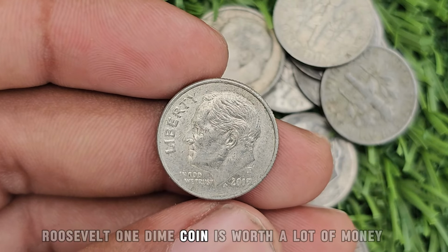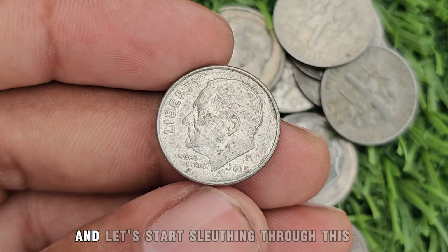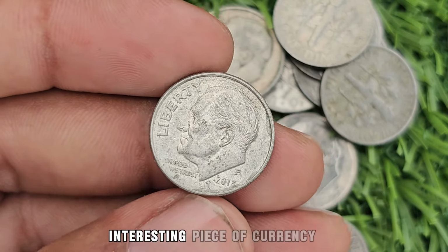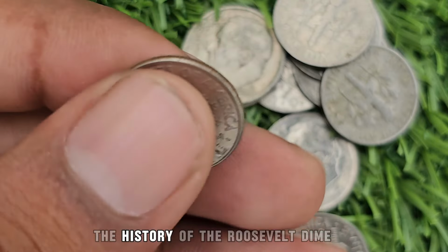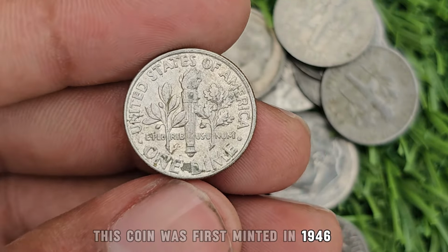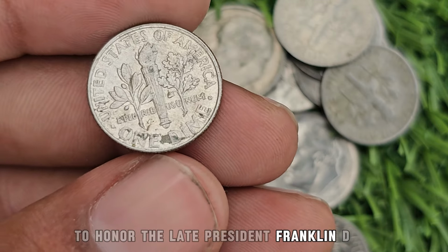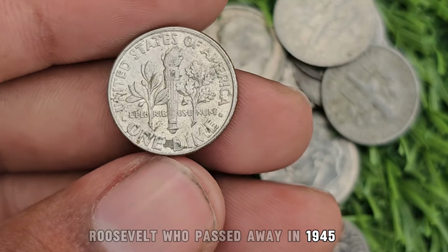Roosevelt 1 dime coin is worth a lot of money. So grab your magnifying glass and let's start sleuthing through this interesting piece of currency. First off, let's talk a little bit about the history of the Roosevelt dime. This coin was first minted in 1946 to honor the late President Franklin D. Roosevelt, who passed away in 1945.